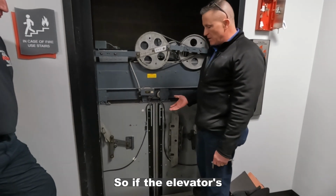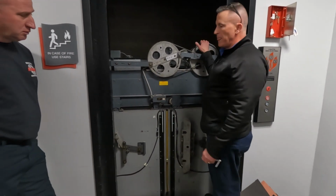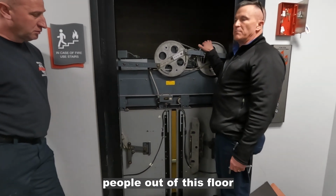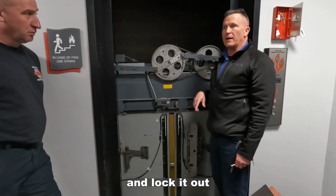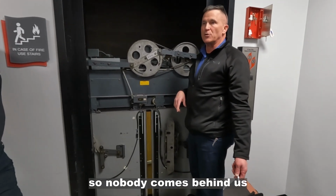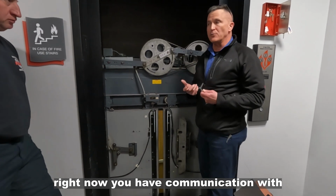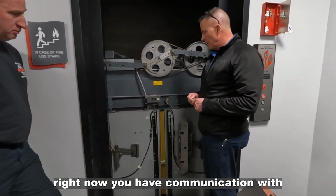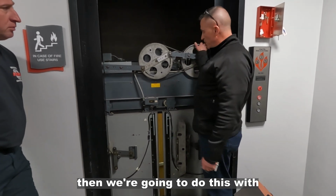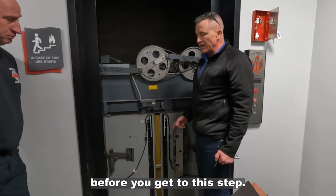So if the elevator is this far away from the floor and I'm going to get people out of it, before we do this, we're going to kill the power and lock it out, or have somebody stand there and watch it so nobody comes behind us and turns it on, right? That you have communication with. Then we're going to do this, because we don't know the nature of the malfunction, so lock out, tag out before you get to this step.